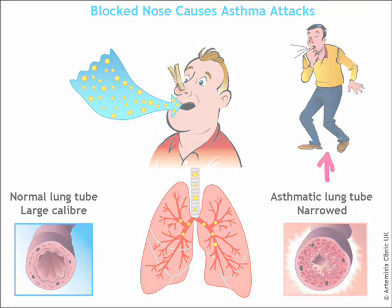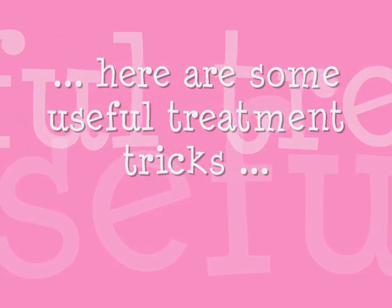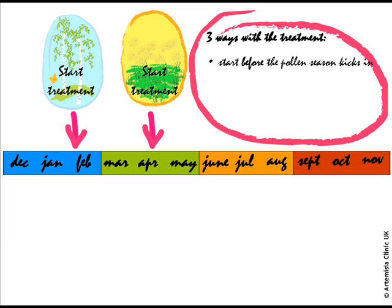Our journey into the universe of hay fever has now come to an end. We hope that this movie has taught you something about your disease and will help you to cope with it more easily. Before saying goodbye, here are some little tricks that might help you. If you want to keep your symptoms low, start your hay fever treatment 1 to 2 weeks before the pollen season begins. This means mid-February if you are allergic to tree pollen, or mid-April if you are allergic to grasses. Talk to your doctor about this approach.